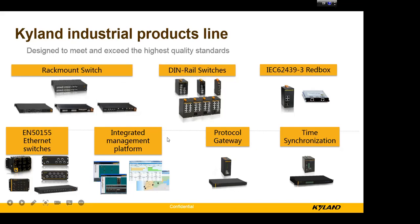Except for this, we also have the integrated management platform to manage all the KYLAND Ethernet switches. Now we have KVision and KView to manage all the Ethernet switches.